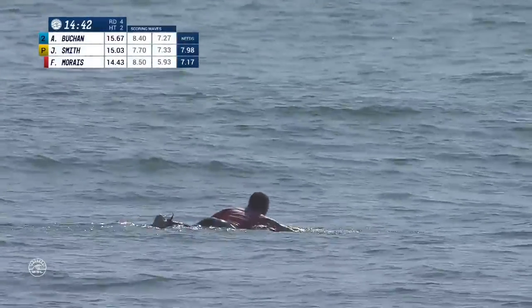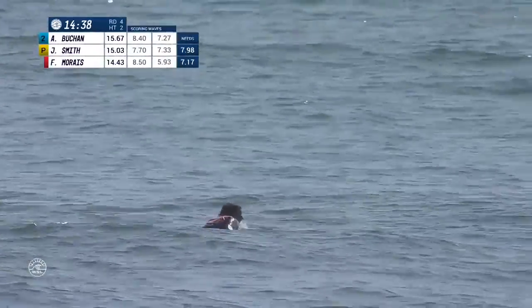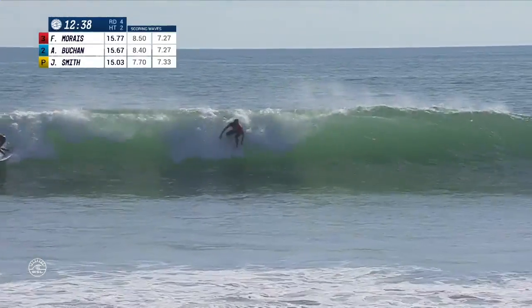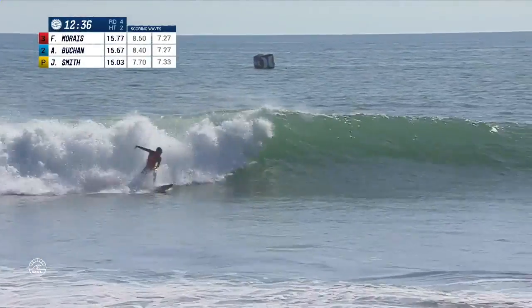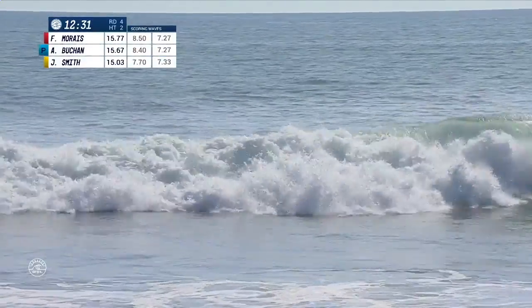Gosh, his equipment looks so perfect for him. I mean, every time he comes to every venue, his board just is glued to his feet. He's got plenty of speed, and it looks like he's going to use it. We'll stick with the current heat leader. He's trying to get rid of a 7.27 now.